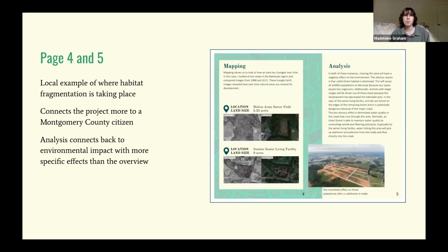So again, with the examples, I used mapping to show two places in Bethesda where habitat fragmentation was taking place. So you can see those images here show a before and after where a large area of the forest was cleared for development. I also have an analysis that goes into the environmental impact of clearing this land. It relates it back to the previous page, as well as taking it a little bit deeper and explaining the specific environmental impacts of these areas, almost as a case study.